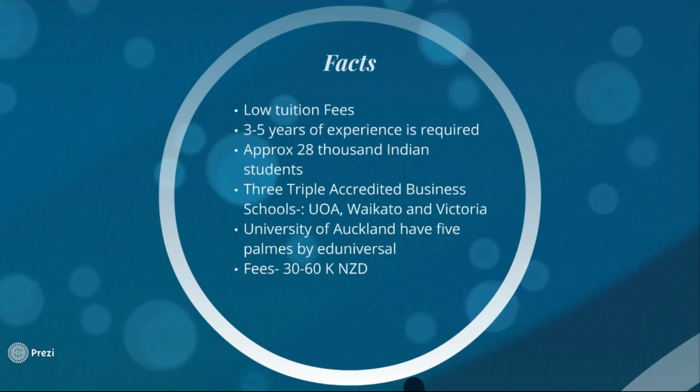Triple accredited business schools, the three accrediting bodies are AMBA, EQUIS, and AACSB. Getting the triple crown, I can tell you only around 60 to 70 business schools are triple accredited. So University of Auckland, Waikato, and Victoria, they have the triple crown. University of Auckland has 5 pounds from Universal, and fees will be around 30,000 to 60,000 New Zealand dollars.